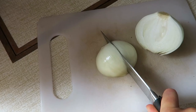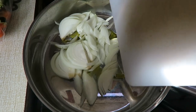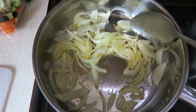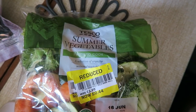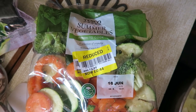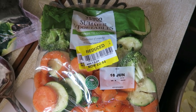Please ignore how many crumbs are in the oven. This is what I'm using for veggies. I know it's probably not authentic paella vegetables, but I found it cheap and it has to get used today. Such is the way when you don't have a fridge.